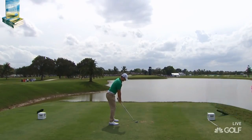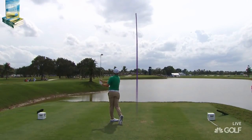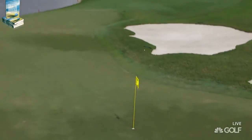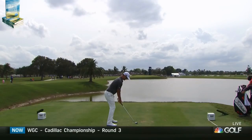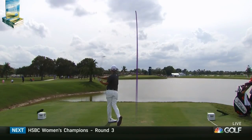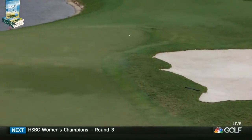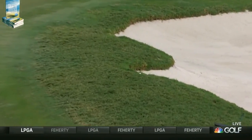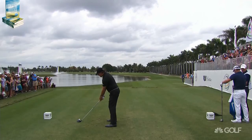And 5-iron here for Rory. Turning it right to left, the very left side. It should come off that knob, but it's a little strong. We're watching Rory go along. He too shaping it a little right to left. This is about on the same line as Rory's. And it's going to hang up in that rough, and that's going to be a tough stance right there.